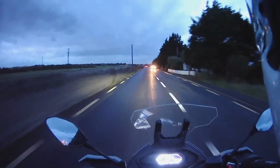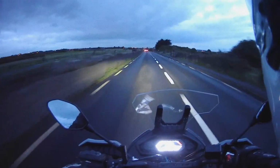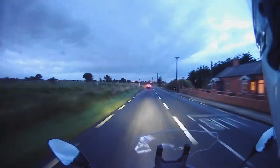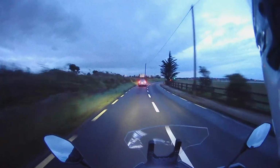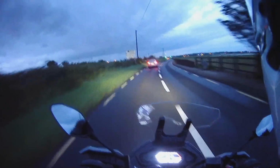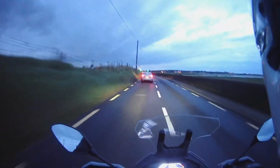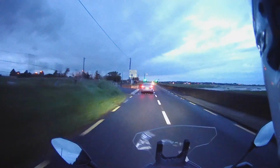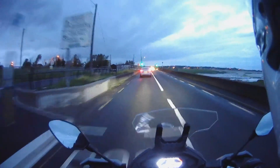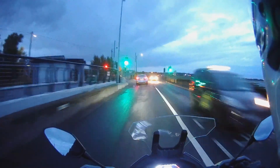It looks like the power to me is between 3,000 and 5,000 RPM, roughly speaking. And we had this thing on the motorway as well. There's no vibrations at all through the bars. It's very balanced and smooth, I suppose, whatever way they've mapped the engine. It's really, really good.